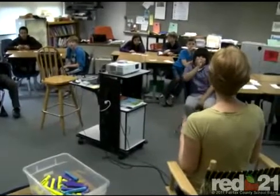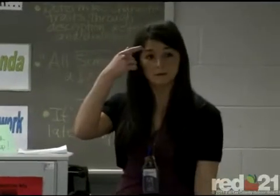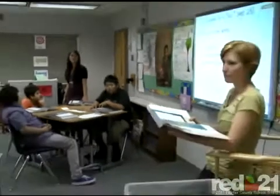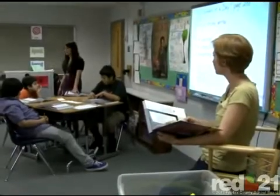On first glance, this may look like a traditional classroom with one teacher in charge, but on closer inspection, it appears that there are two teachers leading instruction. Well, that's because there are. This is Herndon Middle School, and this class is an example of co-teaching.